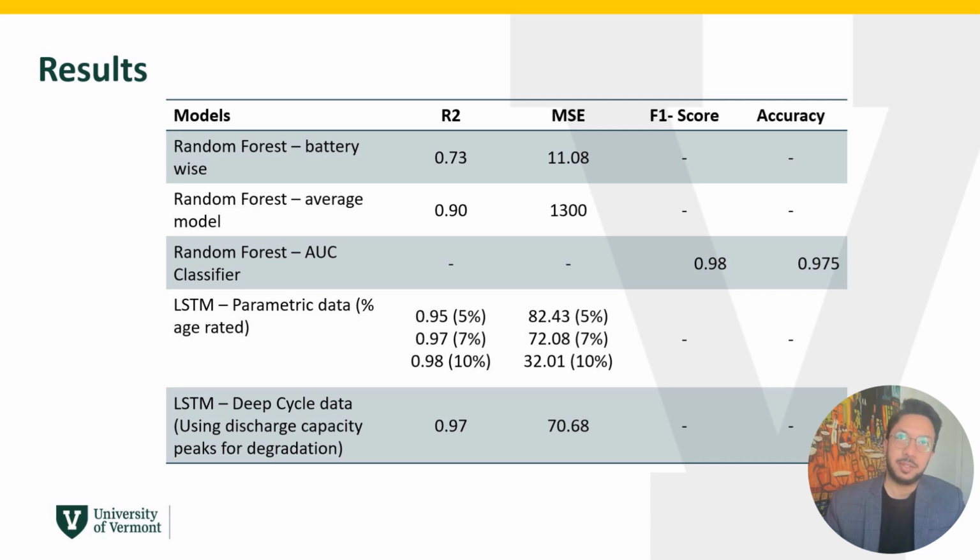But primarily, the second method on the deep cycle data is quite costly, so we don't consider it as the primary method, but as a source of validation. So in a nutshell, we used three random forest approaches: battery against itself, an average model, and an AUC classifier, which was not part of this paper, but we are still working on it. The rest is LSTM based: LSTM on parametric data for 5%, 7%, and 10%. And the last one was LSTM over the deep cycle data, the detailed time series data. So both work, as I said, as validation against itself.